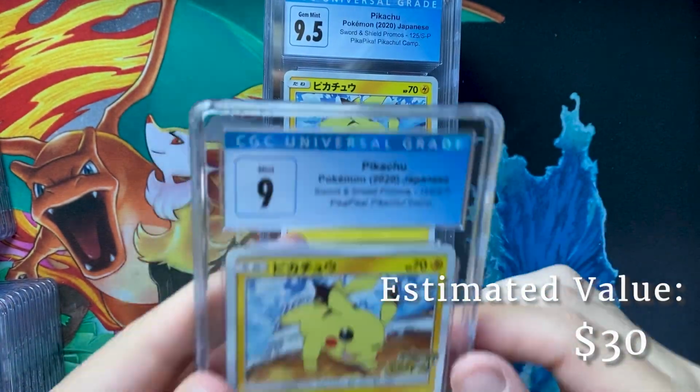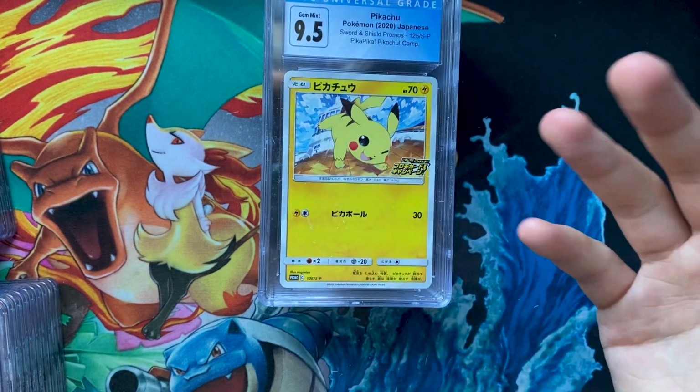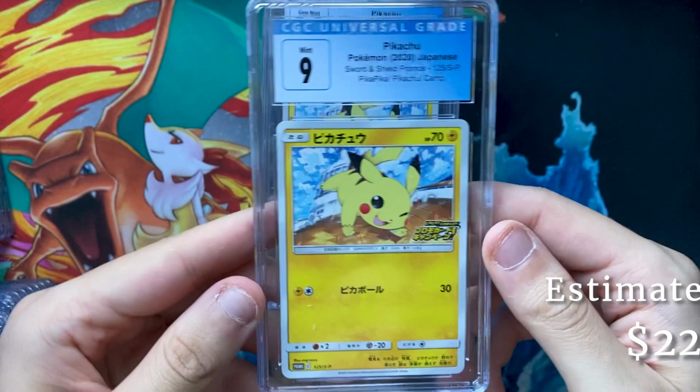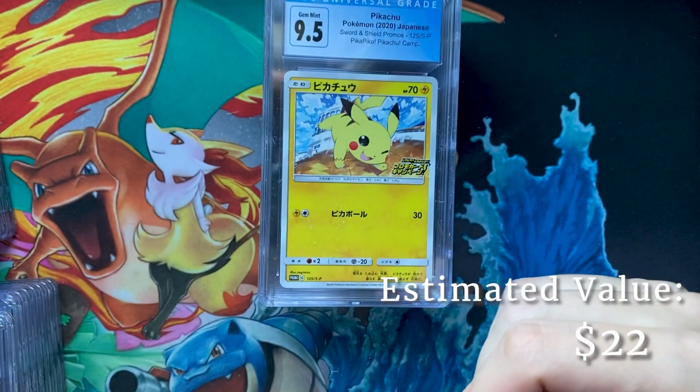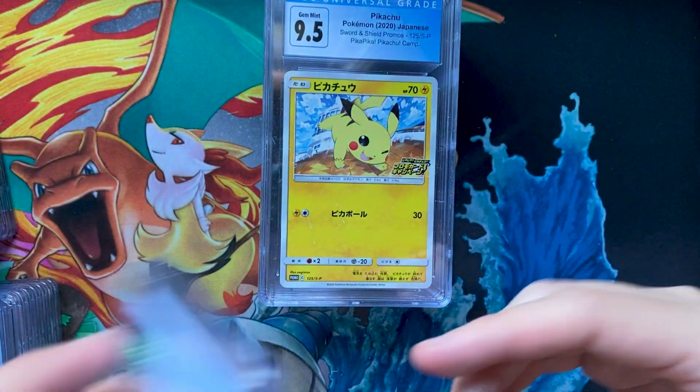I want it to be more than just me grading a couple of loose cards here and there. And this is more than a couple, I suppose, but I want it to be more than just me grading cards and then flipping them. I want it to really feel like more of a holistic brand that's been built up.